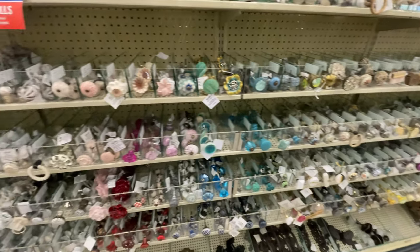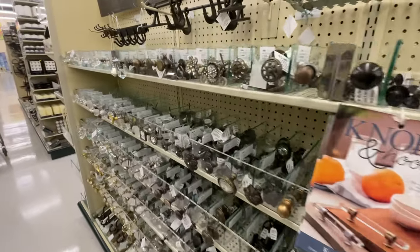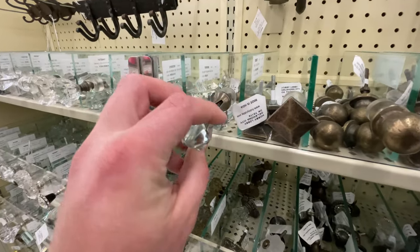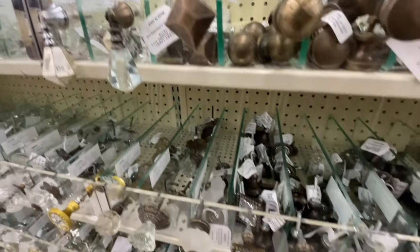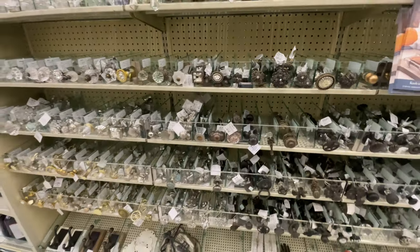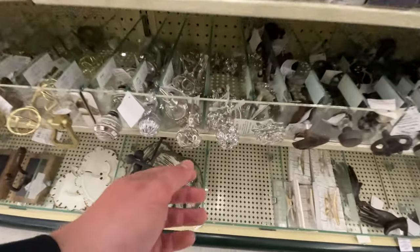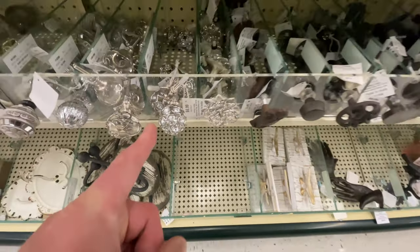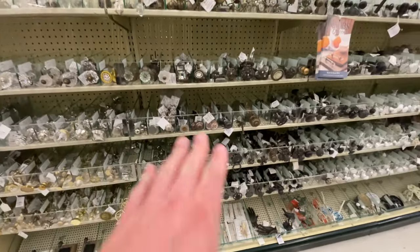Idea if you're looking to add some flair to the inside of your rig is, for your handles, swap them out with something like this. More or less interesting, if you please. Look at that. That's kind of interesting, but this is also something that'll add a little sparkle to your life.